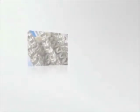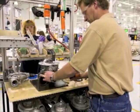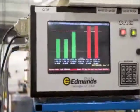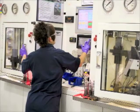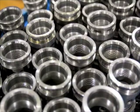Notice as we show you hydraulic electronic unitized injectors and variable geometry turbochargers, the commitment to very expensive, highly capable equipment same as used by OEMs. This is the differentiator. All injectors are completely disassembled, inspected, and cleaned.